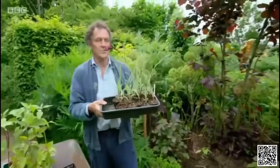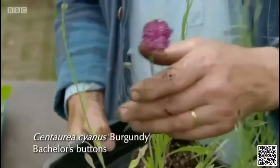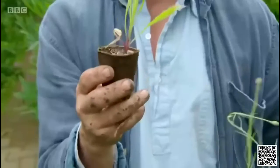Now the front. Got here some centaurea. This is Centaurea burgundy, and you can see the colour of the flower. It's a lovely, rich purple colour. It's not going to grow very much bigger. I've sown these in paper pots. I will plant them in the pot, so I'll be interested to see how they develop. So we'll put a little group of these in here.